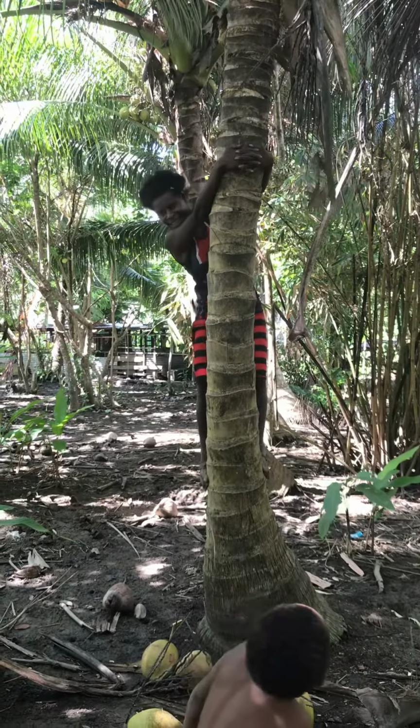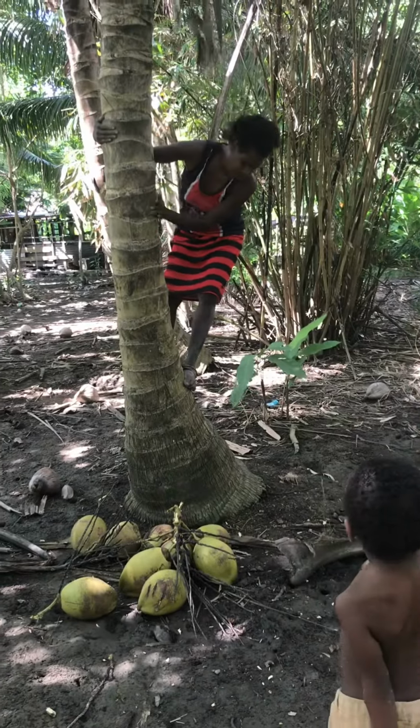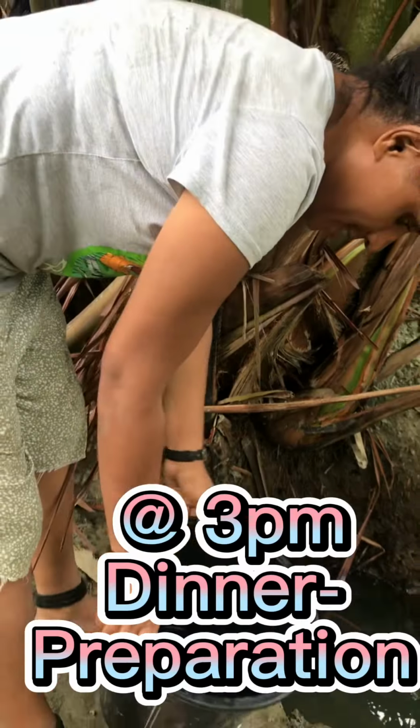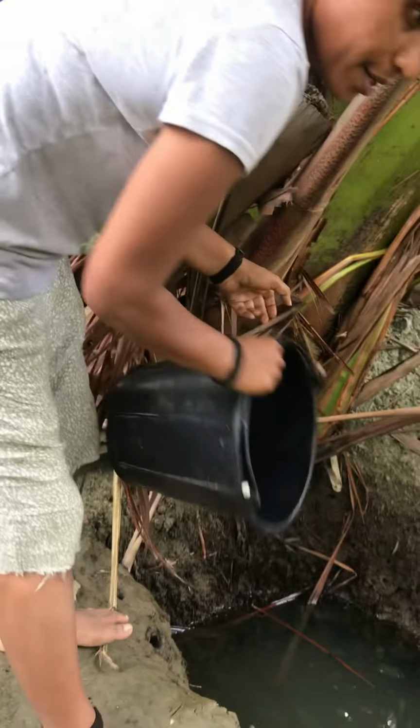Normally around 3 to 4 o'clock, it's the time that we go back home and we start preparing for our dinner. Okay, this is where we fetch our water to cook.